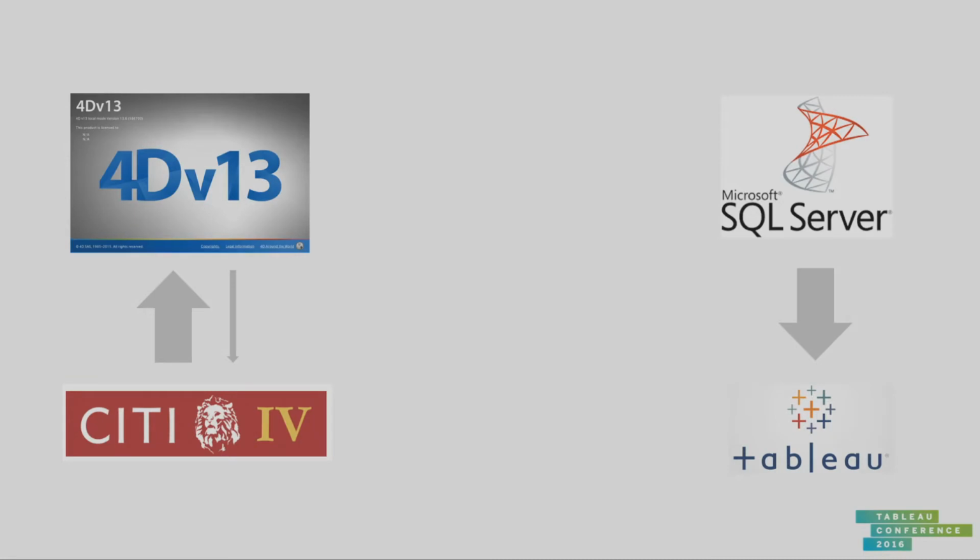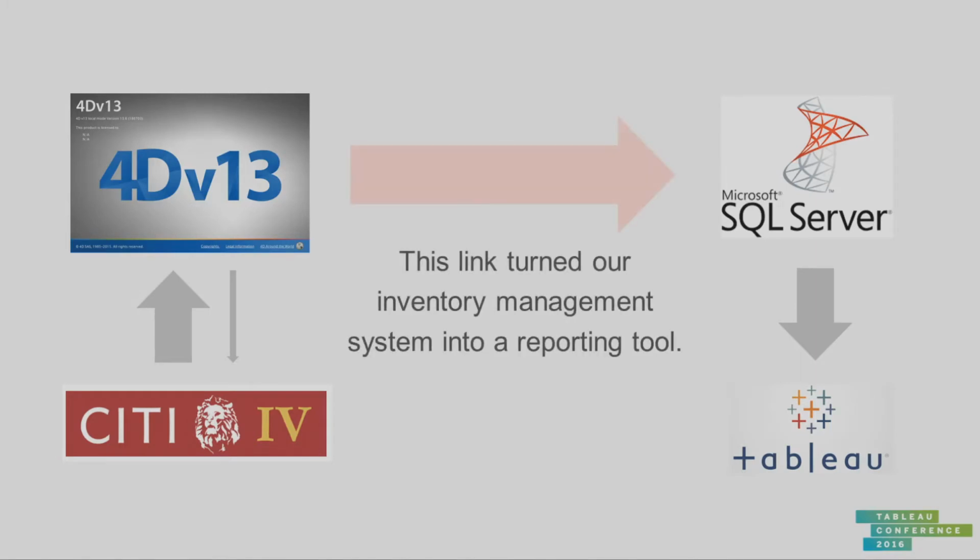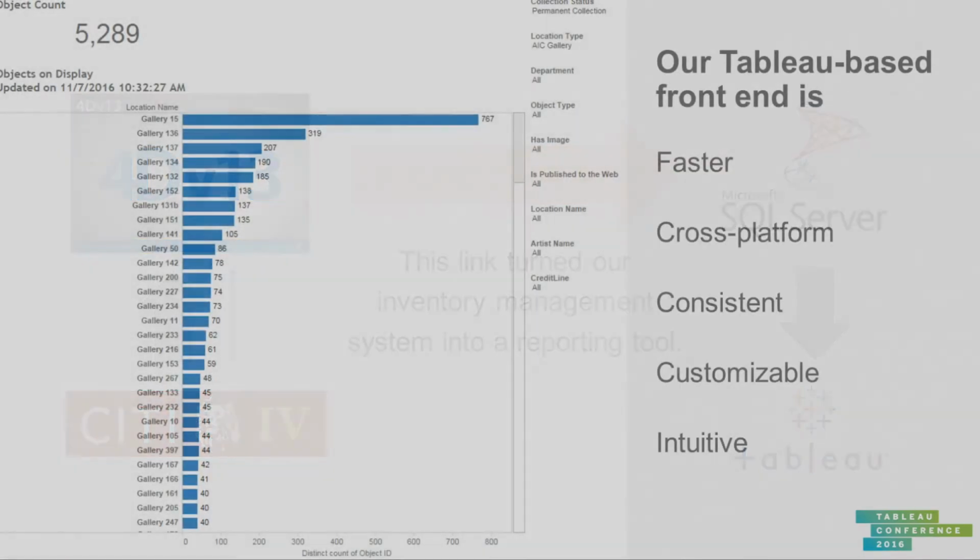Meanwhile, we have this setup of SQL to Tableau. So we decided, you know what? Why don't we see if we can build a link and turn our inventory management tool into a reporting tool? It seems to be working well for one side of the business. Let's see what we can do with the other. This is actually simpler data, right? We're just looking at object counts, artist counts, location. It worked really well. It was awesome.